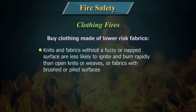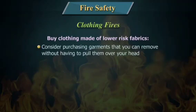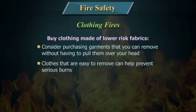Knits and fabrics without a fuzzy or napped surface are less likely to ignite and burn rapidly than open knits or weaves or fabrics with brushed or piled surfaces. Consider purchasing garments that you can remove without having to pull them over your head. Clothes that are easy to remove can help prevent serious burns.